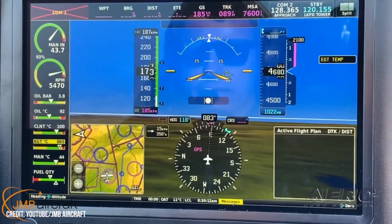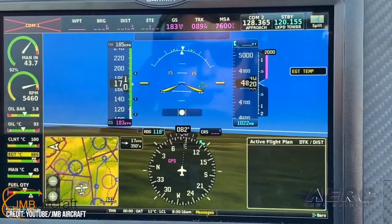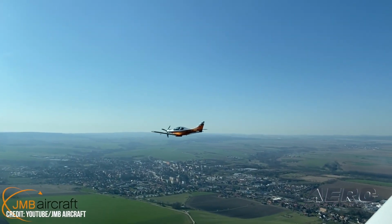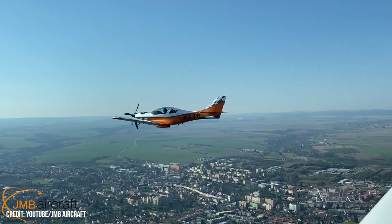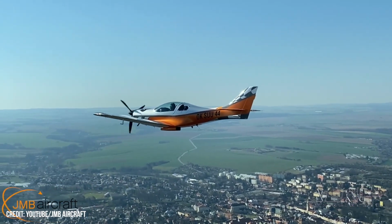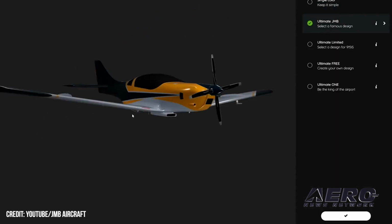First, a fixed prop, fixed gear, factory-built special light sport aircraft, perfect for those sport pilots who cannot take advantage of complex aircraft options. Second, the VL-3 can be taken as an experimental amateur build, where the customer completes 51% of the finished aircraft. Finally, it can be had as an experimental exhibition aircraft, fully assembled and finished by JMB.